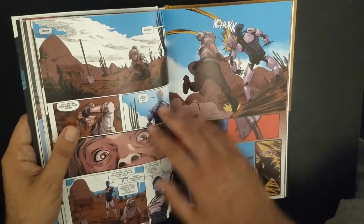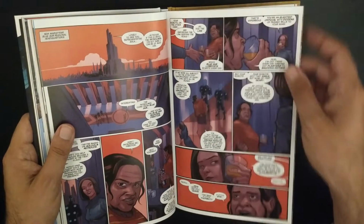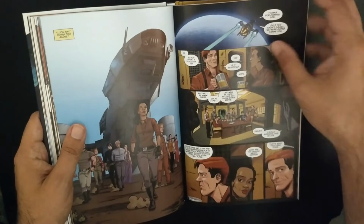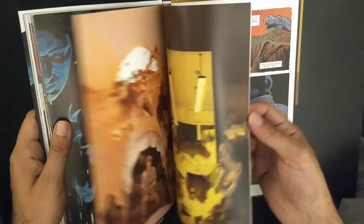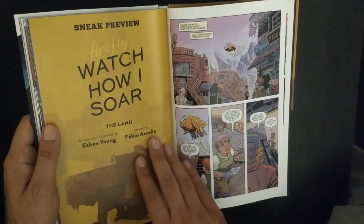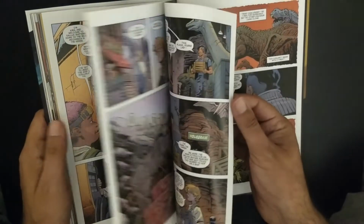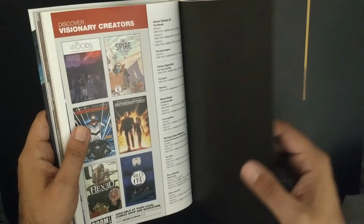Yeah, so I'm not sure if this book is a good entry point for someone that might not know the Firefly, Serenity world. I myself am not much of a connoisseur of that, so I have other titles to read before, because they precede this one. And it looks like the book has a sneak preview of Firefly: Watch How I Soar. That should be another comic, and it has some pages here. It looks like it. I think it is. That's a nice thing to have.